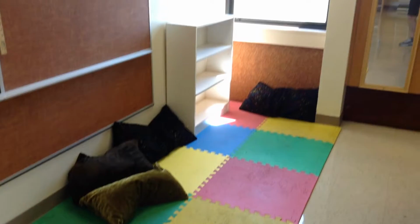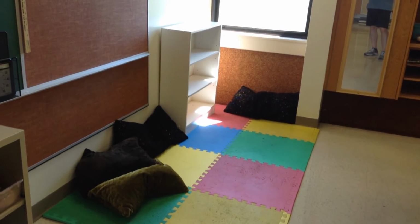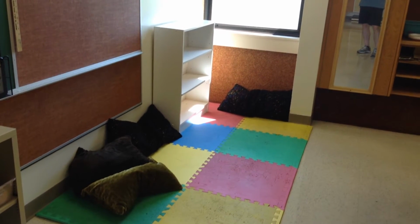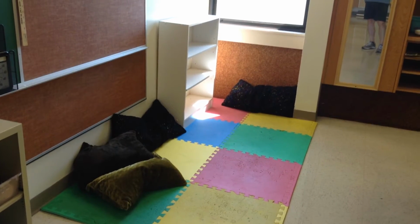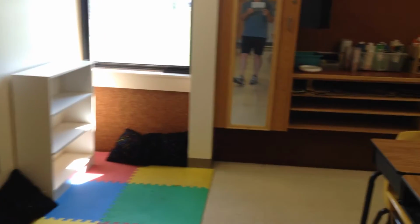Over here I have a reading corner. The books have not yet been put there on the shelf. I don't keep very many books on my shelves in the classroom because I think the students need to access the superior resources of the library frequently. And that's me.